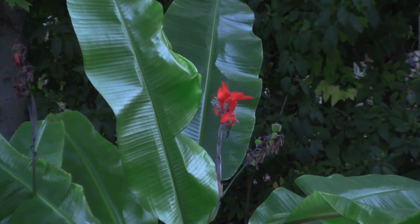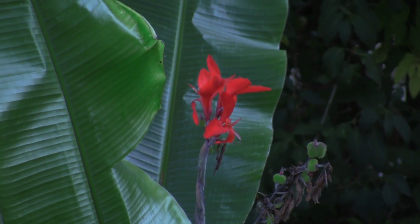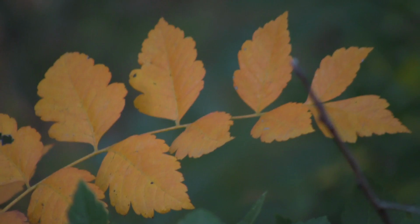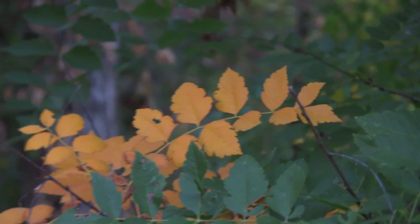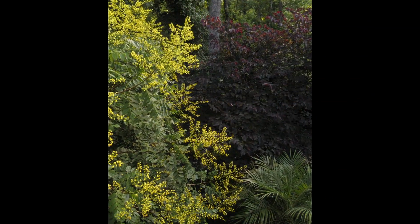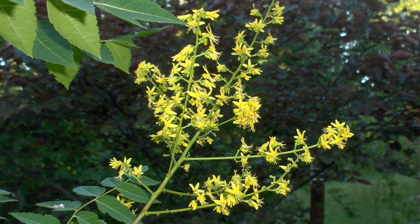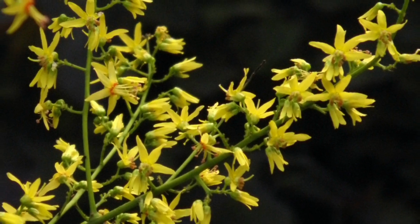What a surprise. Yeah, I have them everywhere. And I leave half of them in the ground and save the ones I dig up. And now there's the golden rain tree. Well, the leaves are starting to turn yellow because it's October. But it also has very showy flowers. The whole tree turns a nice bright yellow for a couple of weeks in the spring. And it looks gorgeous and attracts every flying insect in the neighborhood.